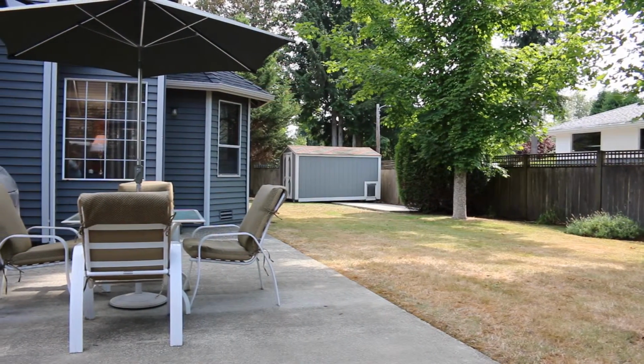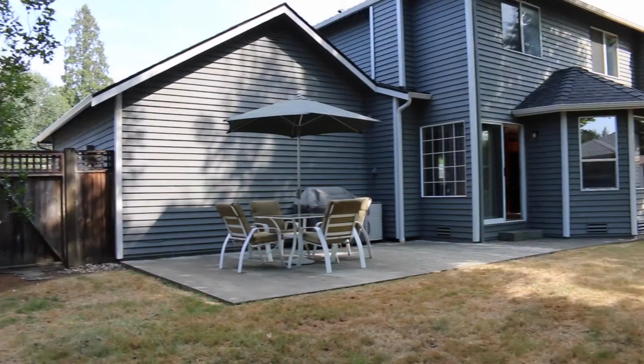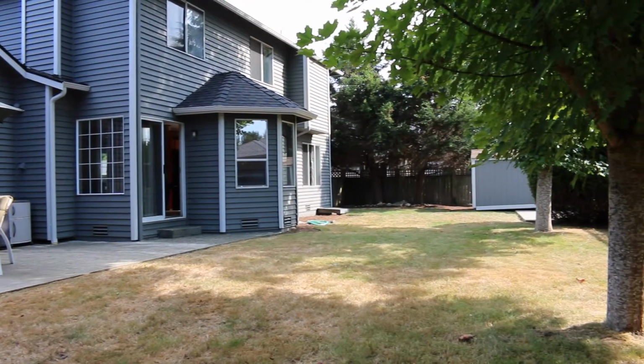Outside, you'll find an oversized patio with lots of room for entertainment. The shed is also a super cool feature for all that extra storage.